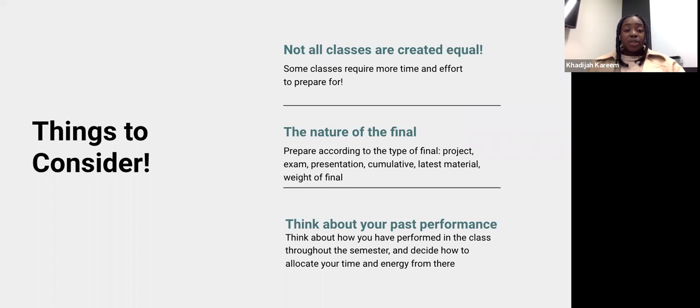Things to consider when you're making a final schedule. As you have probably learned at WashU, not all classes are created equal. Some classes require more time and effort to prepare for, despite being the same amount of credits. For example, you might find yourself putting more time into your Gen Chem class than your college writing class outside of the class itself. This is completely normal, and take this into account when you're making your schedule.